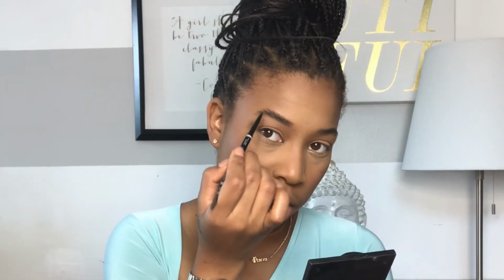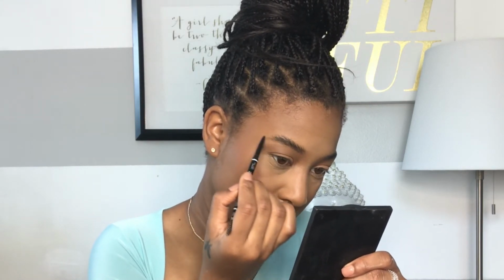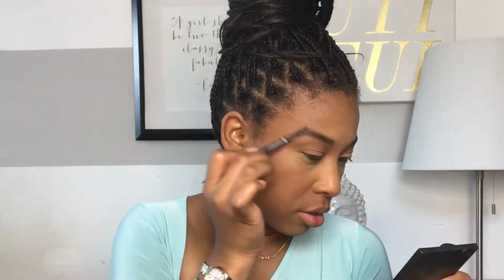Fall is approaching. How are you feeling about that? I think we have a week left of summer. I have so many thoughts about fall coming. While I don't love the fall weather, I love the fall fashions, because I don't really like the cold. But I like being able to wear boots and jackets and all that kind of stuff.